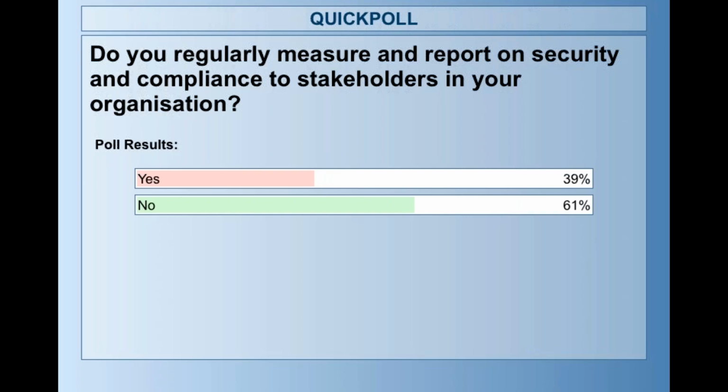And the last one, do you regularly measure and report on security and compliance to stakeholders? 39% are saying yes, and 61% are saying no.